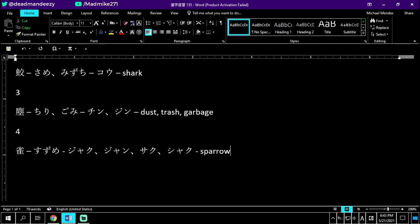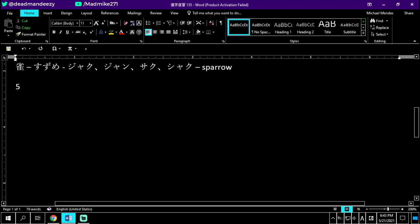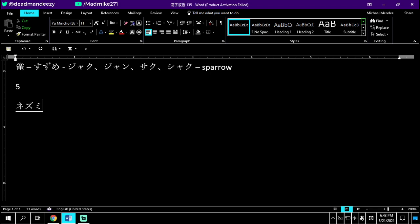Good. Small bird is a sparrow. Number 5. Number 5 is a rat or a mouse. Nezumi.